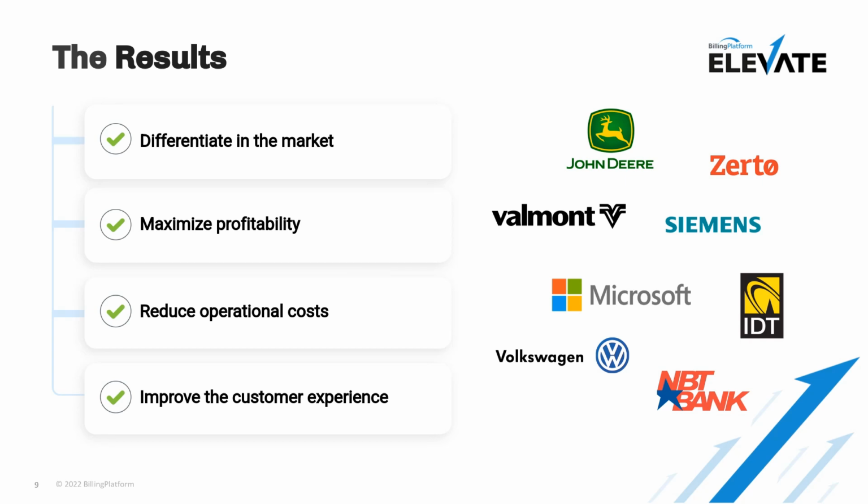Reducing operational costs is also a focus for every business, and with a complete revenue management solution, NBT Bank was able to reduce billing and invoicing labor costs by over 50%.